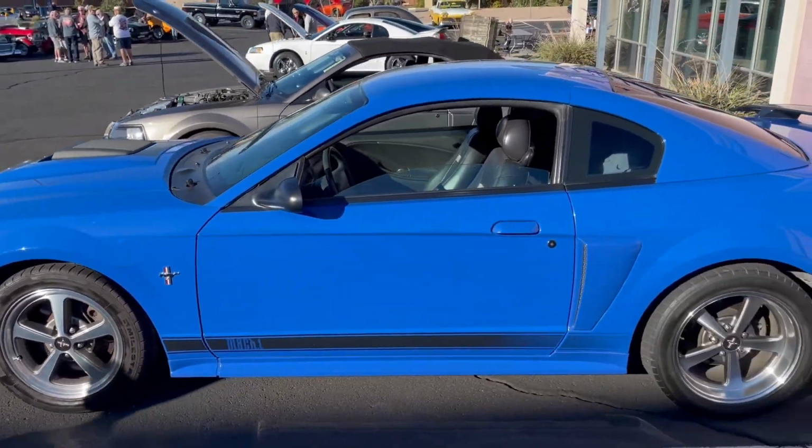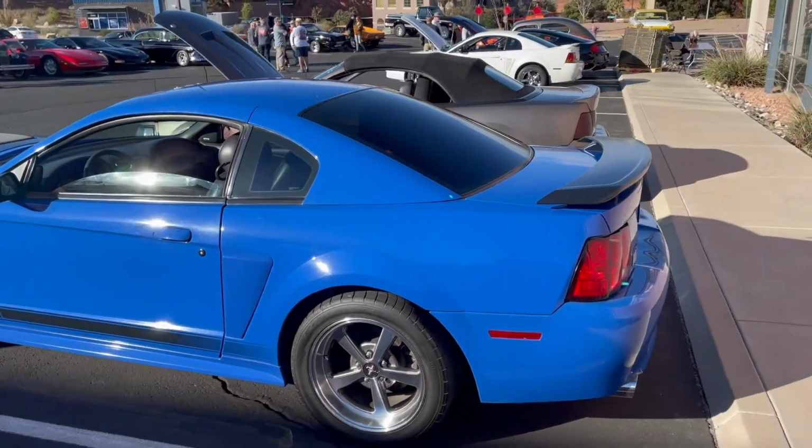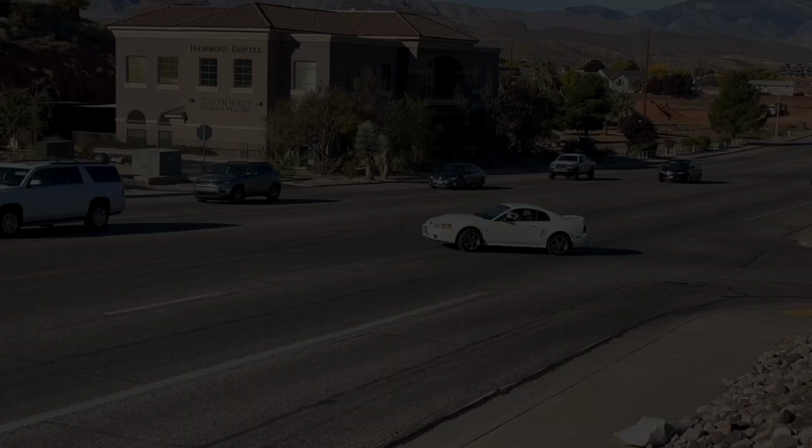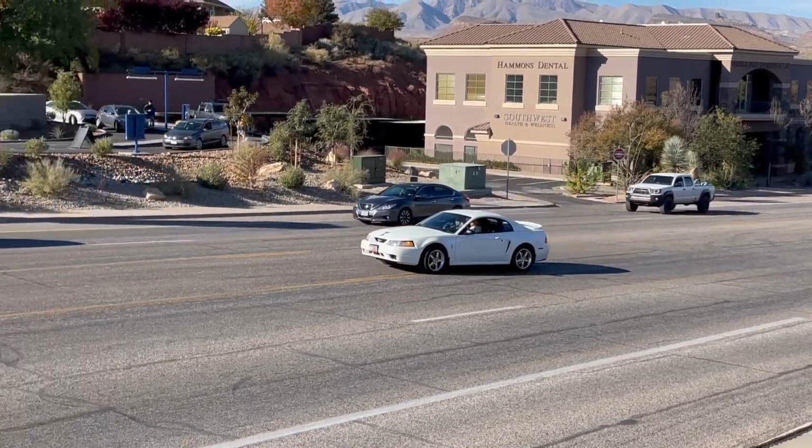And so that was a nice little showing there, and now the sun was on the blue Mach. It looked a lot better in the sunlight. It was getting that time of day, just warming up, and it was beautiful. That's good luck. That's good fortune.